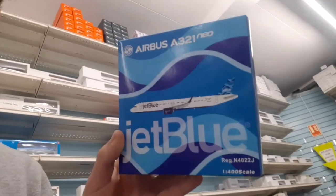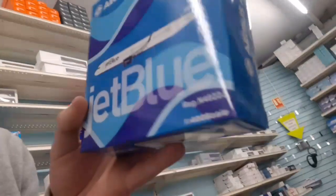Ooh, look, I've already found one that I quite like. Got the JetBlue. So yeah, 1 to 400 scale JetBlue A321neo, actually in the registration of the very first aircraft that made the transatlantic flight from New York to London. So there's a huge amount of models here. I'm not sure what manufacturer this is. I'm pretty sure that's Aviation 400. But then you also get even more Aviation 400 aircraft models, I guess.